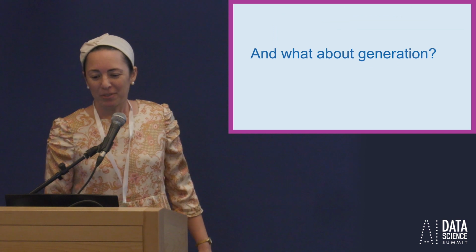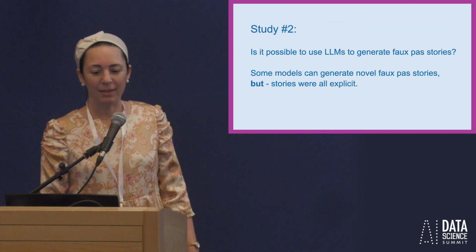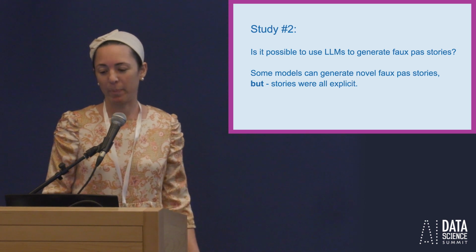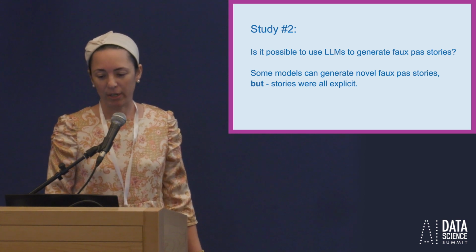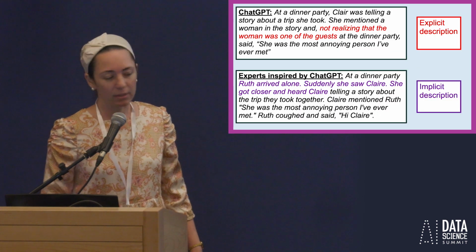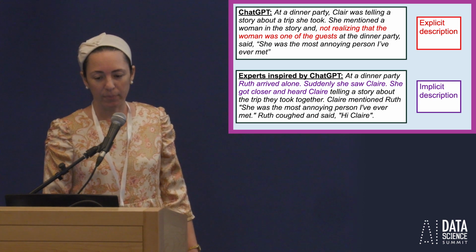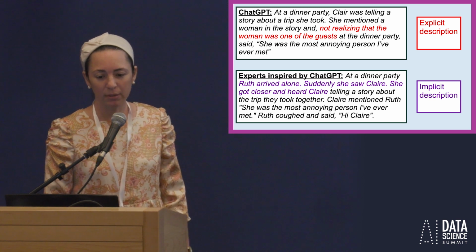And what about generation? In the second study, we examine whether it is possible to use LLMs to generate faux pas stories. We found that some models can generate novel faux pas stories, but the stories were all explicit. And here we have an example of a ChatGPT-generated story. Let's read it together.